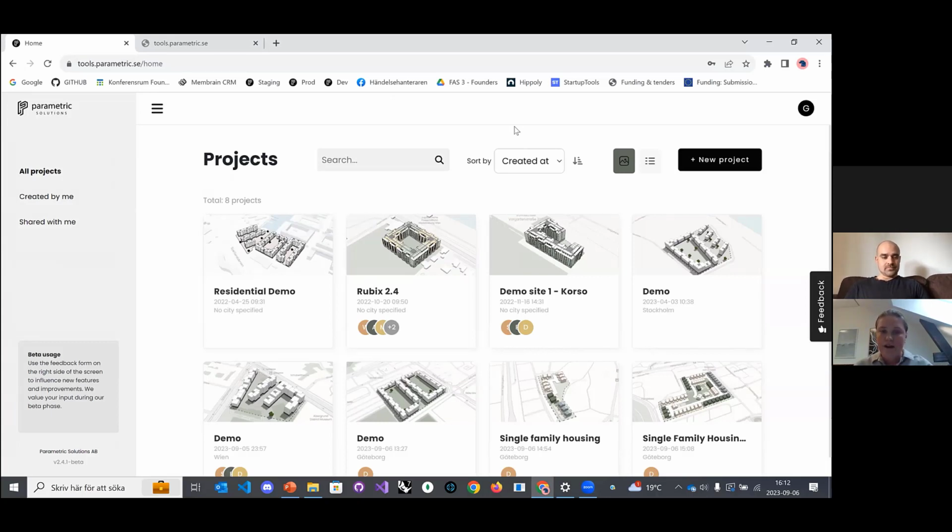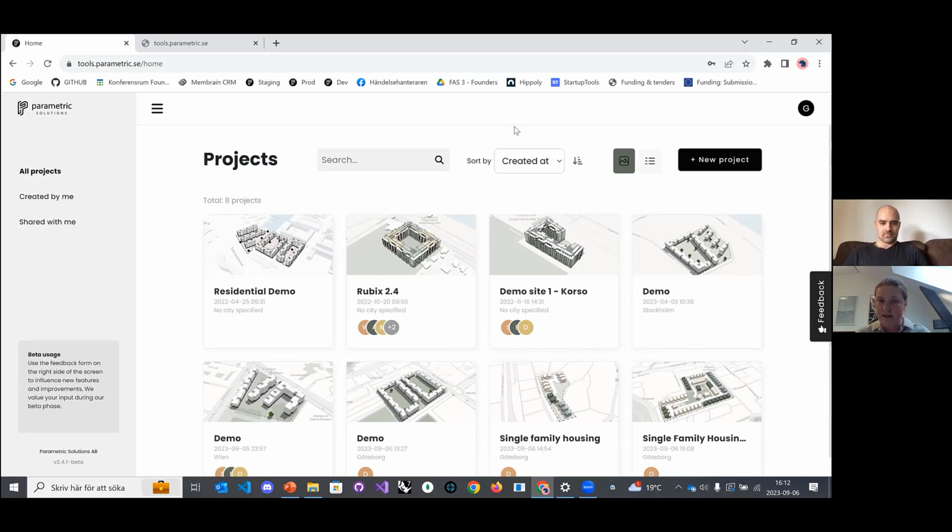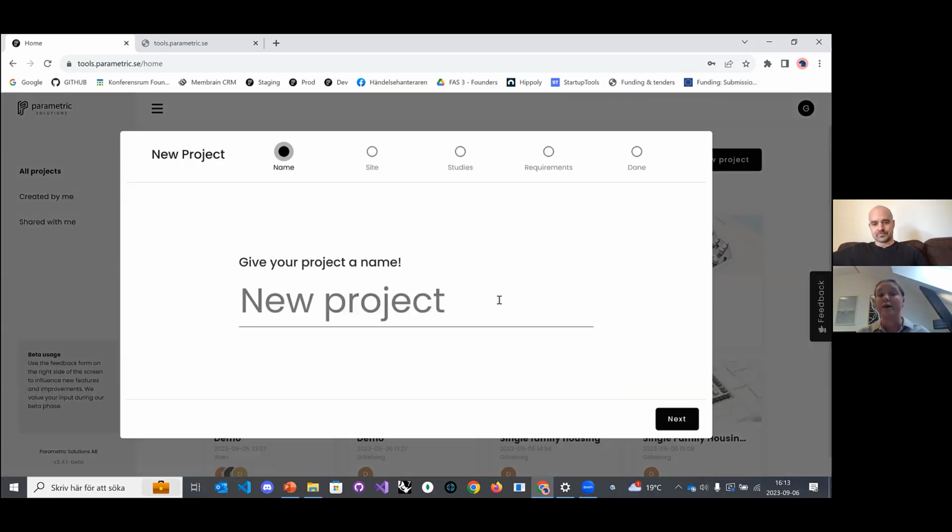So as mentioned, we've built a cloud-based platform and things are based on Rhino Compute in the background. We will later on go into the technical aspects of how we've done that, but this is just to give you an understanding of where we are at the moment, how it works, and to share some development insights. When I log in, I have access to my previously created projects in a list like this, but I'm going to show you how to create a new project. We've divided the whole setup phase into 6 different steps, as you see up here. We have name, site, then we have studies, which I'll tell you in a while what that means, requirements, and that's pretty much it for initiating a project.